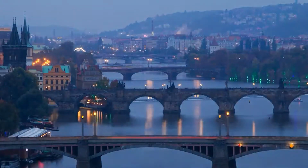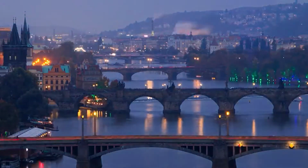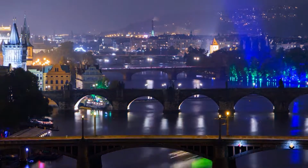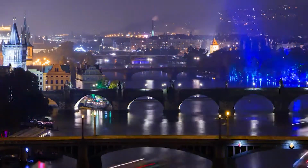Additionally, there is the view from Prague Castle, which was built in the 9th century and is the largest castle complex in the world, according to Guinness World Records.